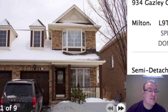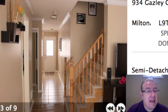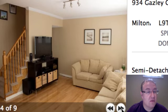It's a semi-detached. It's not especially big. It's maybe 1,300 square feet. It's called a Philgrove. Front dining room, and then you come down the hall. So the dining room is just over here. They've got some crown moldings here, some hardwood floors.